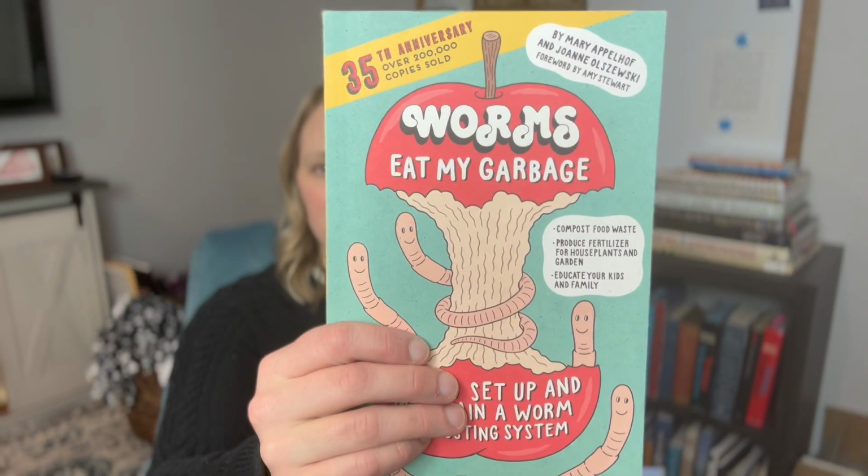Other really great books from the Guest Hollow curriculum that we have been looking at is this one, which is called Worms Eat My Garbage. It sounds kind of funny, but it is a book all about composting, how to create compost bins, how to take care of them, what types of worms work the best in those compost bins, how do you rotate things so that way your worms do the job of creating compost without dying.